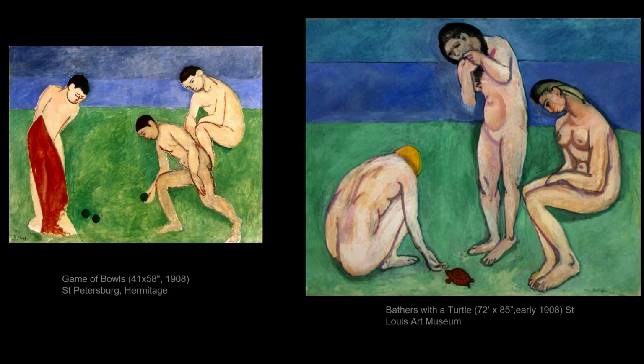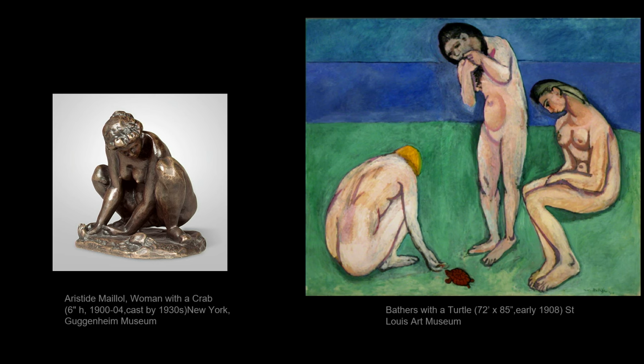These three women on the right are doing something with a turtle that, to my knowledge, nobody has explained, but writers keep trying. There's a little statue here by Matisse's friend Maillol, because he might have seen it in the studio, but it's unfortunately just as mysterious as the painting.